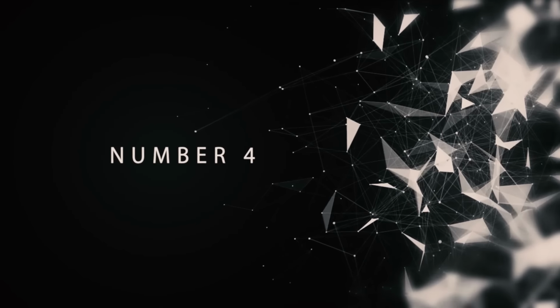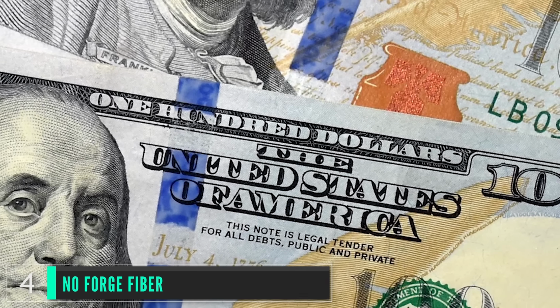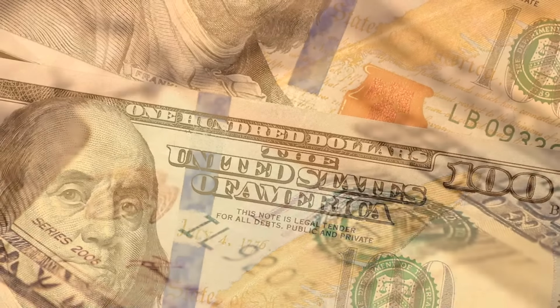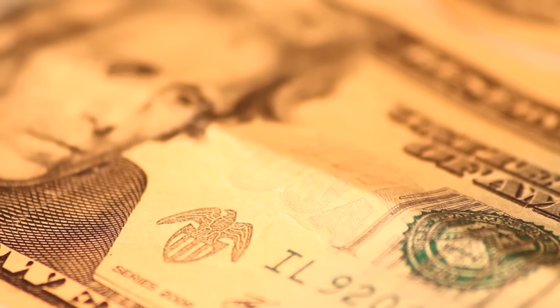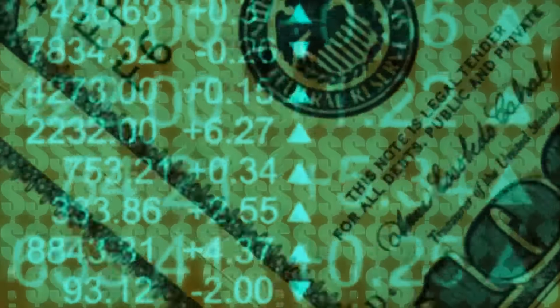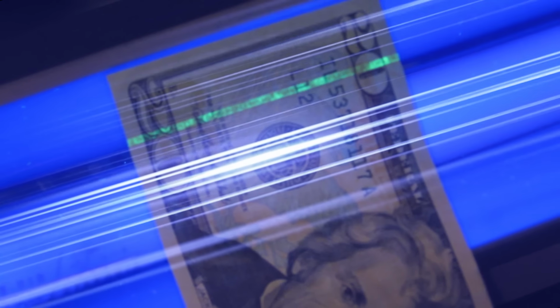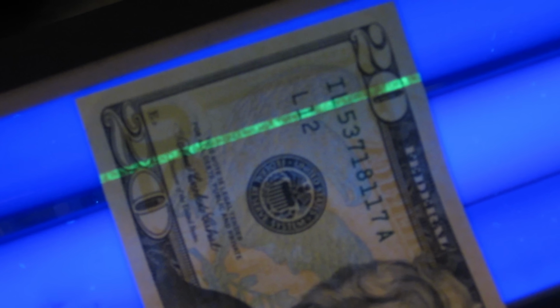Number 4. No forge fiber. You have probably noticed the vibrant blue security strips on the new $100 bill. But did you know that all dollar bills, except singles, have a hidden security thread like this? It is one of the biggest secrets that is keeping counterfeiters at bay, and the technology for them is constantly improving. These threads that can only be seen using ultraviolet light are embedded in the fibers of the bills and placed at different locations depending on the bill's denomination.